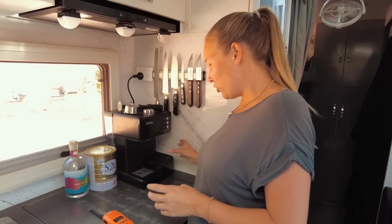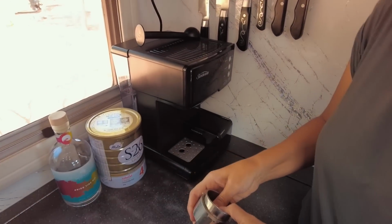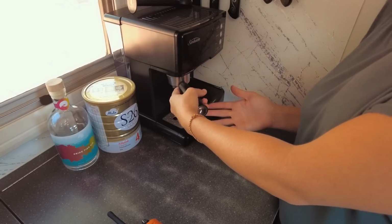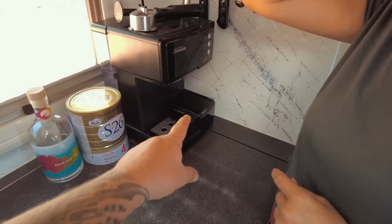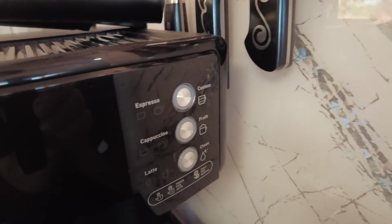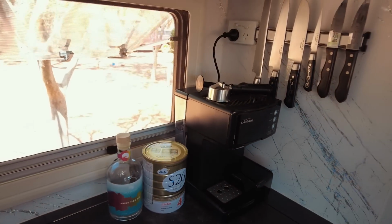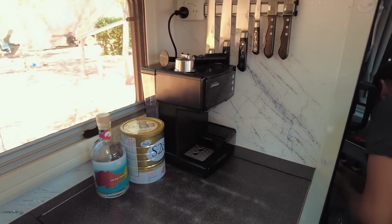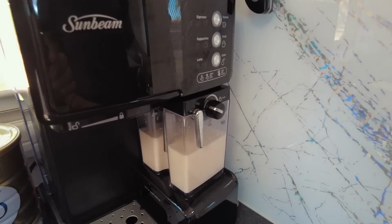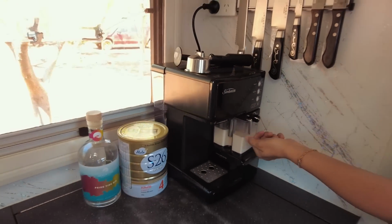So this is, you choose your own milk, you honestly tamp your own coffee into here and make your own coffee. But there's a little milk frother that goes on the side there too. Yeah, I'll show you. Hang on. You've got three features: espresso, cappuccino, or latte, and you can literally pick the level of froth that you want in it and everything else, which is so cool. There's your coffee, and then your frother comes out here. Oh, so good. It's really good.